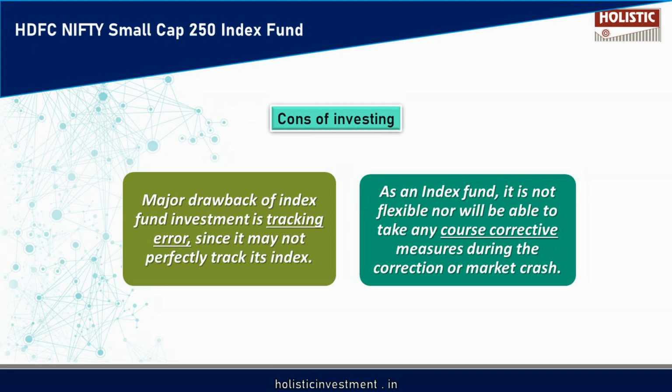Another major drawback of an index fund investment is tracking error, since as I have mentioned before, it may not perfectly track the index. So as an index fund, it is not flexible and will not let you take any course corrective measures during a market correction period or a market crash. So these are the points you must consider before you start thinking about investing in the HDFC NIFTY small cap 250 index fund.